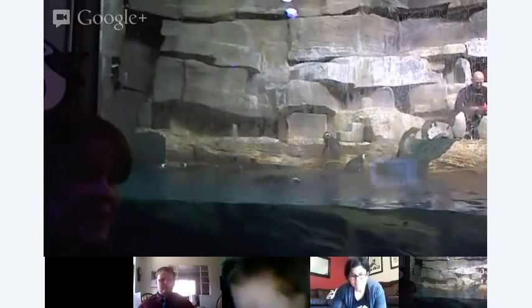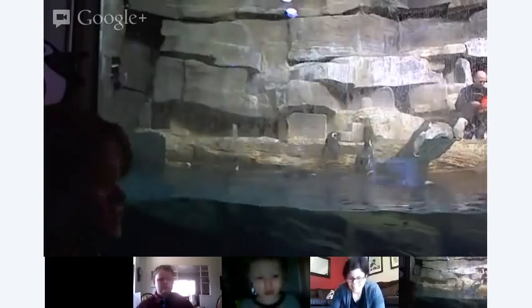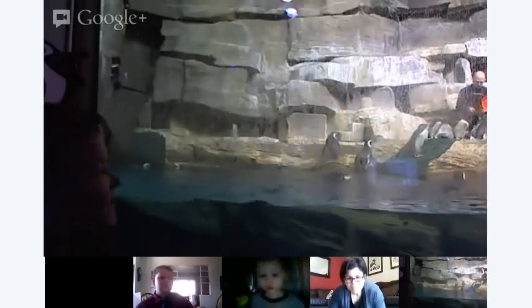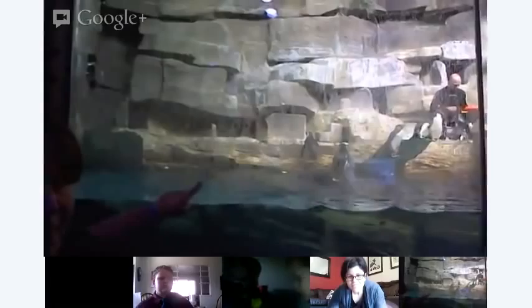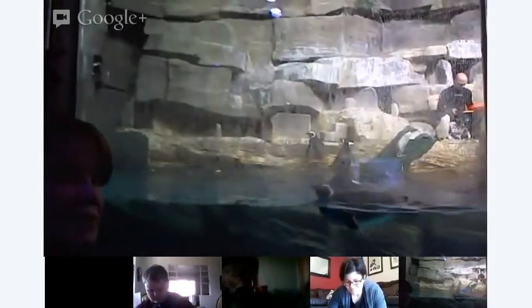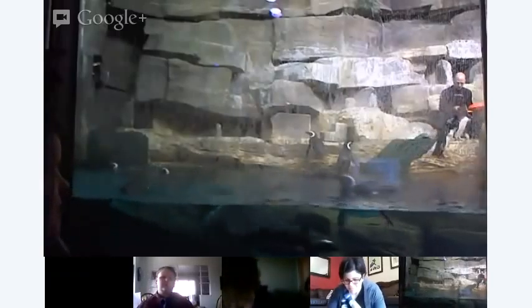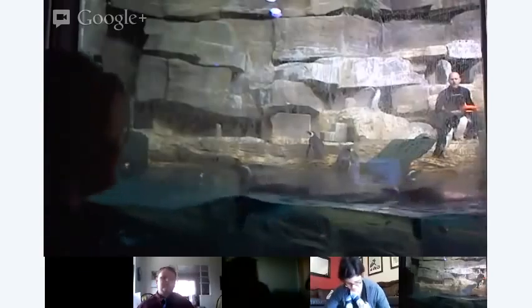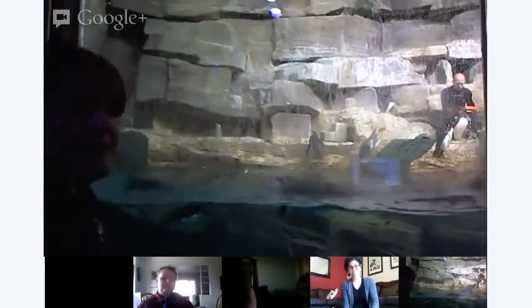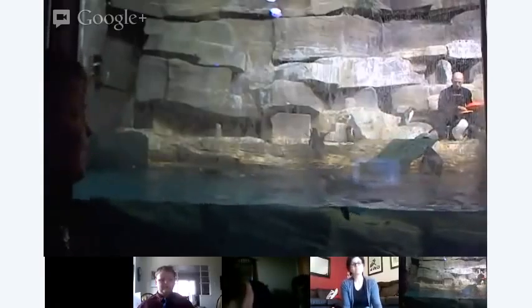As they swim by, you guys might notice that they have little bracelets on their wings. Those are how we identify the penguins, because if you look at them, they all look pretty much alike, right? So when the trainers come out, we need to know who's been eating and who's been doing what. So we look at those armbands, and each one of the colors on their bracelet means a different number. So these guys don't have names, they actually have numbers.